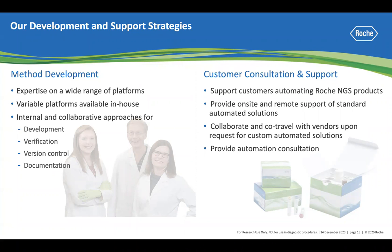So another important focus for our team is customer consultation and support, which we do provide free of charge to our customers, in addition to providing standard email and phone support to address questions about available automated solutions. We also provide on-site and remote support, traveling on-site to install methods, train lab personnel, and even assist with troubleshooting of automated workflows. When a user's instrument is networked, we can also provide remote support for them. As with development, we work collaboratively with vendors to support our customers, and this includes co-traveling with vendors to customer sites. And overall, our wide range of experience across a number of platforms enables us to be able to provide automation, consultation, and support to both our vendors and our customers.